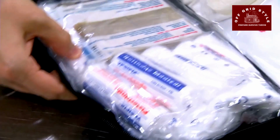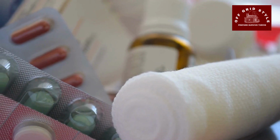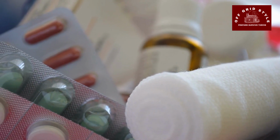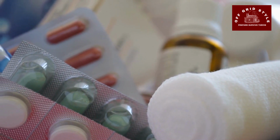FEMA says that a well-equipped first aid kit is a fundamental component of any emergency stockpile. Include, among other things, bandages, antiseptic wipes, pain relievers, and essential medical supplies.